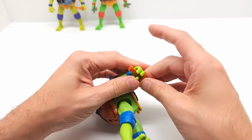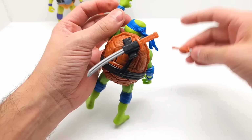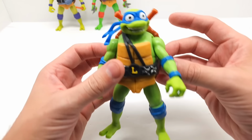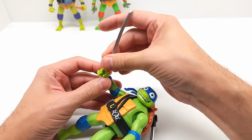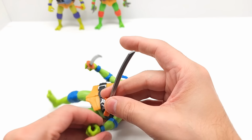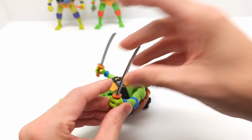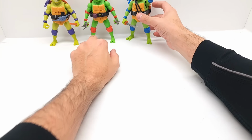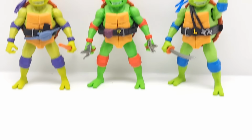We can put his swords right here. And that looks pretty cool. I'm like, is it going to make him fall backwards like the other ones? Nope. So, very cool. Look at that. That looks great. Yeah! You guys okay? Okay, there we go. Sounds a little glitchy, but otherwise, they look great. And they sound pretty cool. All right, there we go. Look at that. That looks awesome.